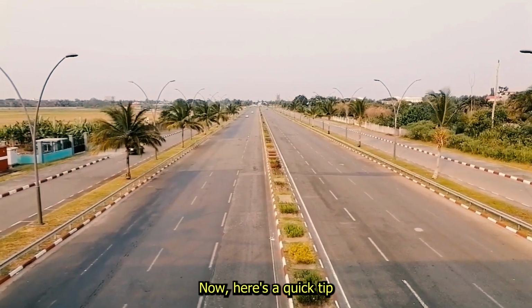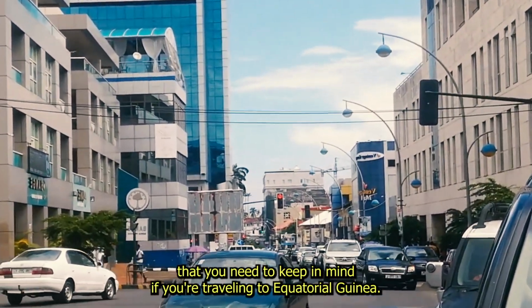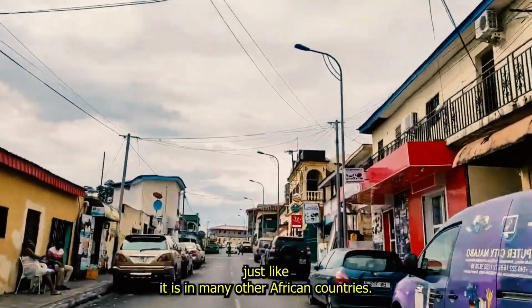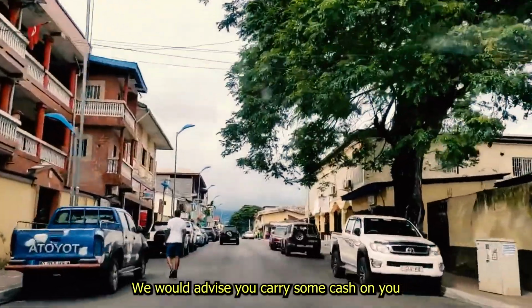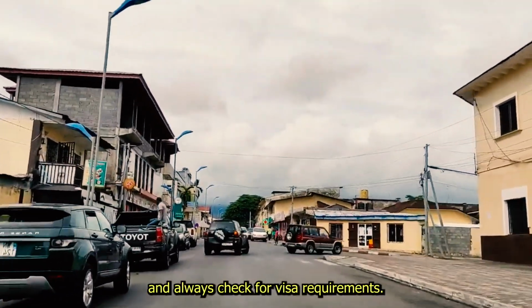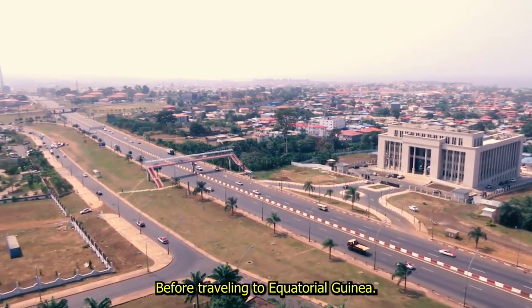Now, here's a quick tip that you need to keep in mind. If you're traveling to Equatorial Guinea, it's not like your typical tourist destination. Just like in many other African countries, we would advise you to carry some cash on you because ATMs are not everywhere. And always check for visa requirements before traveling to Equatorial Guinea.